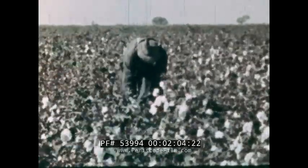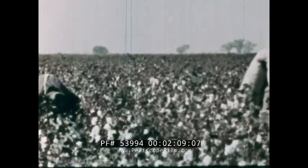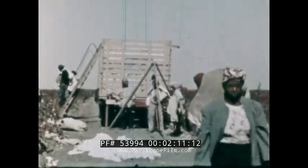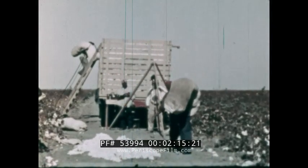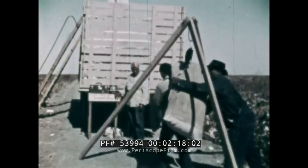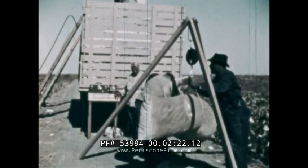Pickers usually work over the fields 3 times to gather the entire crop. These 3 pickings may be done weeks apart. When the sack is full, it's carried to the trailer for weighing. Each crew of pickers works under a foreman who weighs the cotton. He also oversees the loading of the trailer.